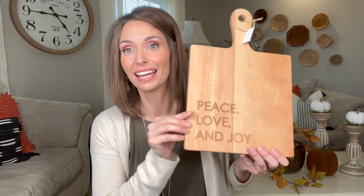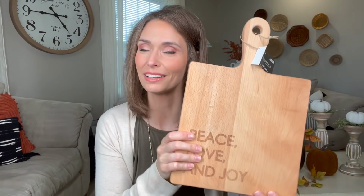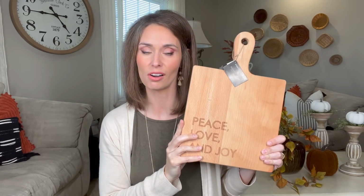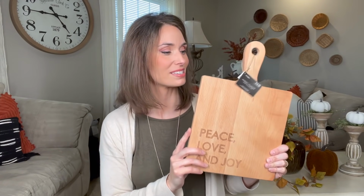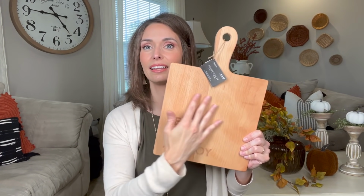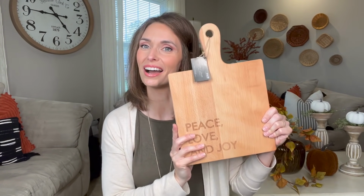Then, you know me, I cannot pass up a good cutting board. And then one that says peace, love, and joy. So definitely had to snatch this up. This was $14.99, again, 40% off. And I just love it. I love the peace, love, and joy. Joy is one of my favorite words that I tend to incorporate into my decor for Christmas. And I can see this going anywhere in the kitchen as well as maybe in the dining room. So I love the shape of it, and I love that it's the light wood. So I had to get that.